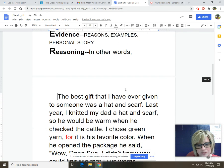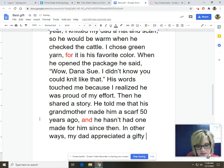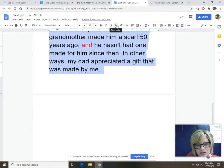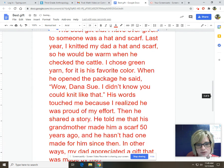And reasoning, I'm going to do in other words. So I have to say why that was. So in other words, my dad appreciated a gift that was made by me. Okay. Now, I did say to type your answer in red, so I'm going to highlight everything in red. Now, you could have already started it all in red. That makes it a lot easier. And I go up here to the A. I'm going to put the color. It makes it a whole lot easier when I have to grade.